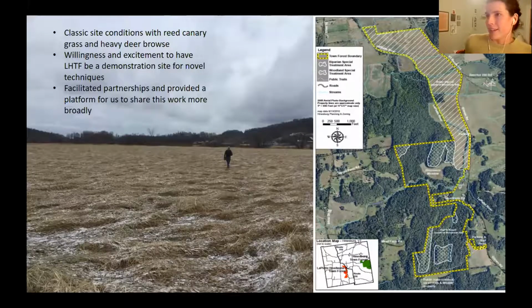So that same winter, I was catching up with Ethan and telling him about this work and how we were looking for sites in the Champlain Valley. And he said, I know a site with a lot of reed canary grass and that also has a lot of deer. And he suggested that we go out and look at the LaPlatte Headwaters Town Forest in Hinesburg. And it became clear really quickly that this was going to be a great site for us to be expanding this work. And we chose the northernmost field of the town forest off of 116 to establish our trials.